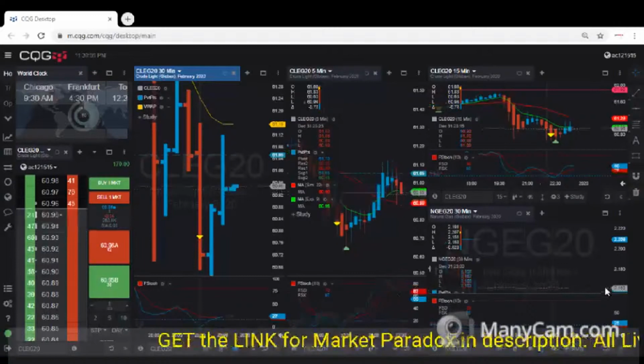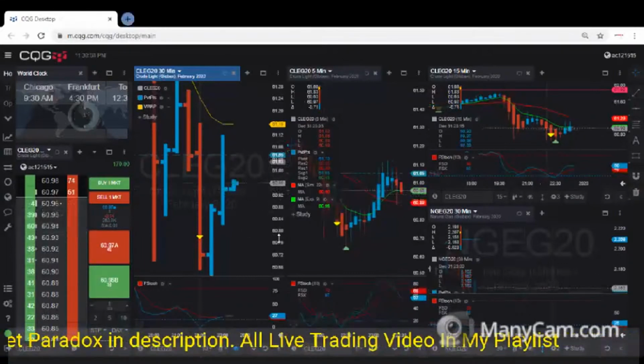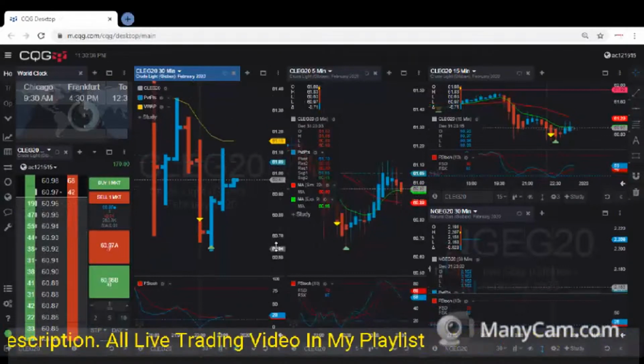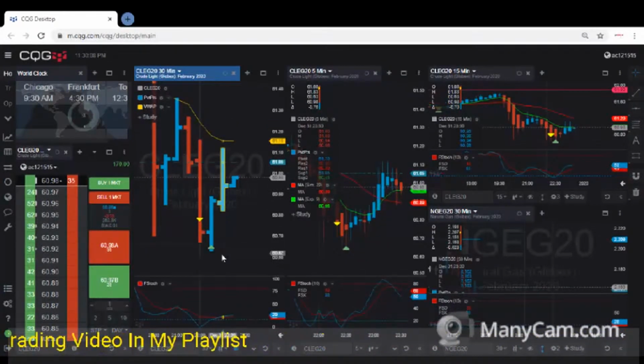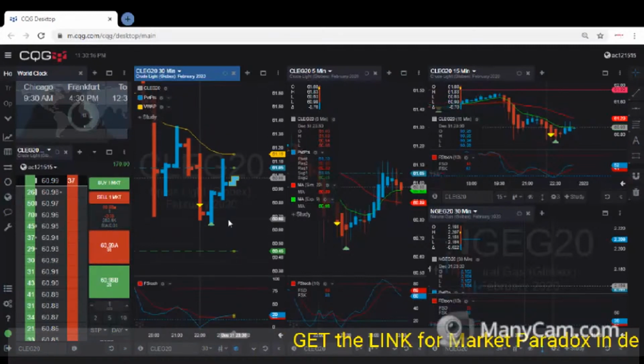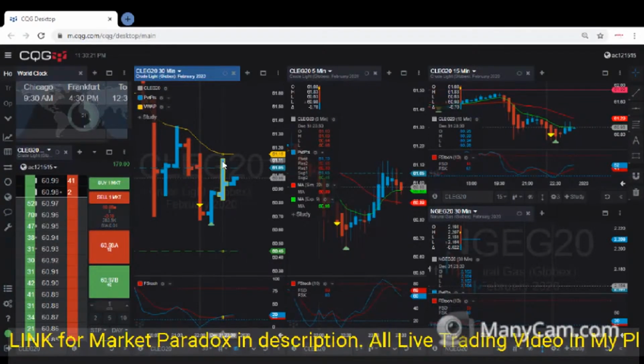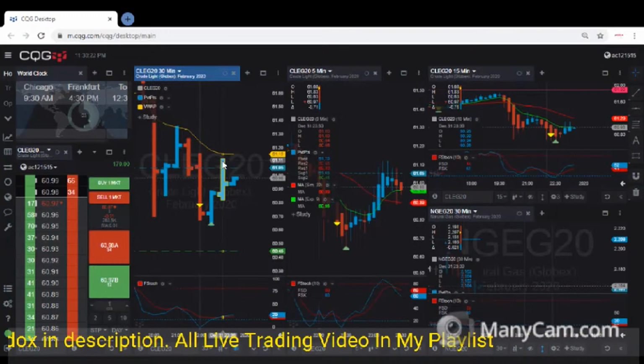Because it's a small change, so it resumes back again. Okay. I think if we re-enter, it's a bit risky because this candle already reached our TP target, which is at 6112.